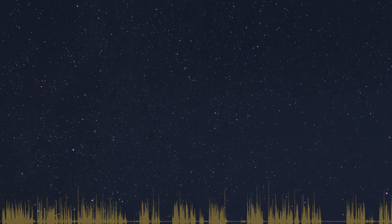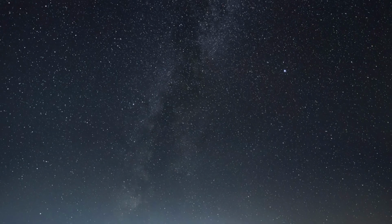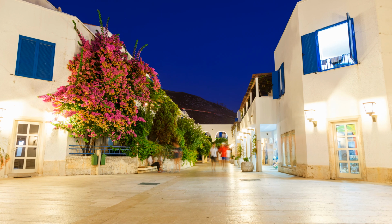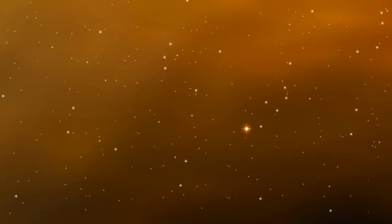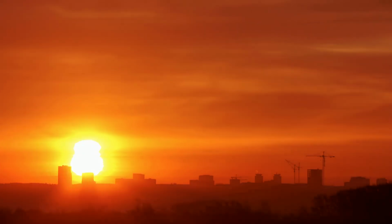The vastness of the universe, the infinite number of stars, and the mysteries they hold inspire a sense of awe and wonder that transcends words. As you gaze up at the starlit sky, you'll feel your worries and cares melt away, replaced by a sense of peace and tranquility that only the natural world can provide. It's a reminder that even in the darkest of nights, there is always light to be found, if only we take the time to look up and see it.